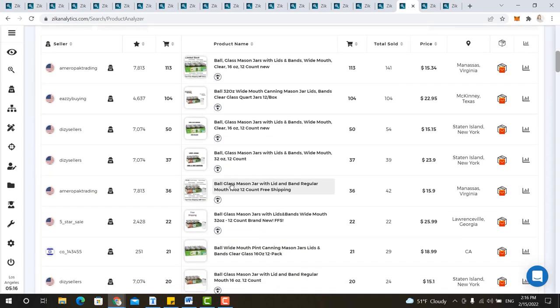So now let's go down to the product list. Now, most of these items are being drop shipped, and they do come in packages. And of course, all depending on the size of the actual mason jar and the size of the package, this will tell you what price you can sell your item at. And this is why Zeek Analytics is super helpful, because it gives you all of the information in one place.